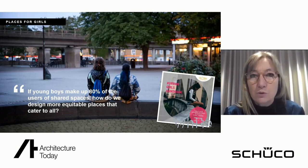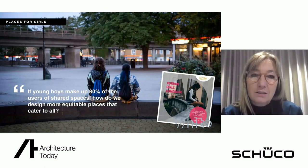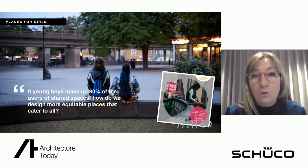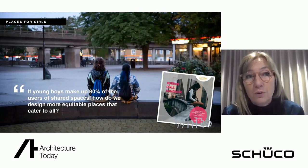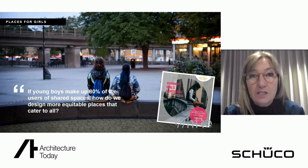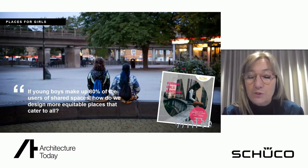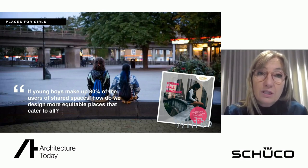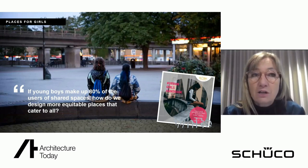So they had workshops with young women, to find out how to design an urban place to make it more welcoming for everyone. We have also made this in London a few years ago, and it has actually been presented all over the world. And the architects behind this were also awarded the Swedish Architects Award for Equality.